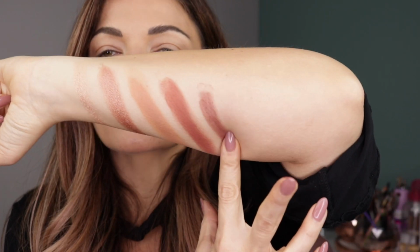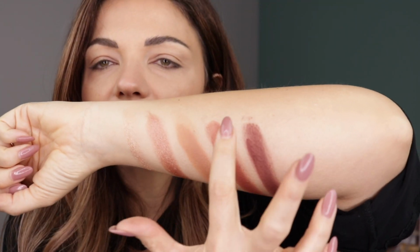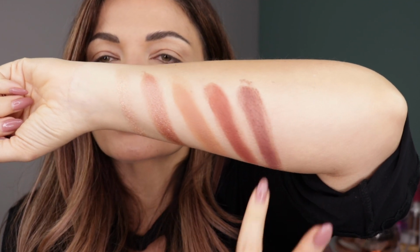So to me, this has a bit more of a mahogany undertone to it. It's just got almost a bit of plum. Sorry, I've just been docking that shade, but I'm still doing it live for you guys. I'm trying to make sure I'm not getting too crooked. I'm just gonna do one more little pass here. Oh, you guys, that is really pretty.